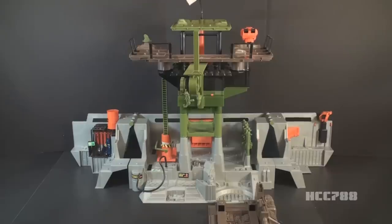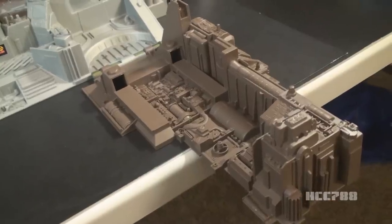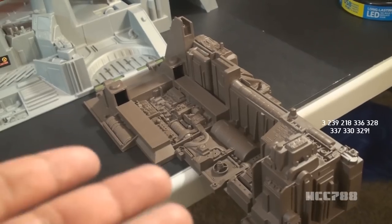This is the backside of the headquarters. There's a lot here. There's so much I can't fit it all in the frame of my camera. It's an open back, similar to the 1983 Headquarters Command Center, which also did not have a back wall. But there is a lot to play with back here. There is so much to inspire the imagination, so let's look at it. Let's start with this service bay that's so large it won't even fit on my table.